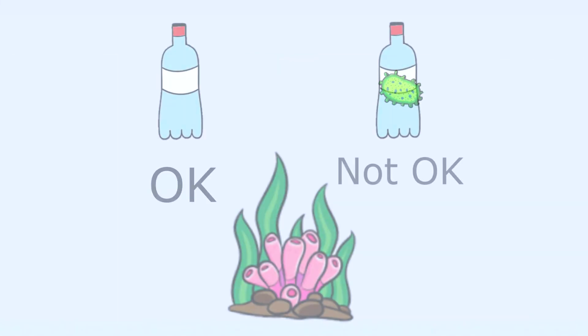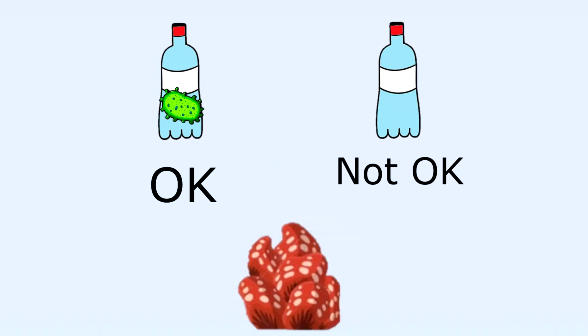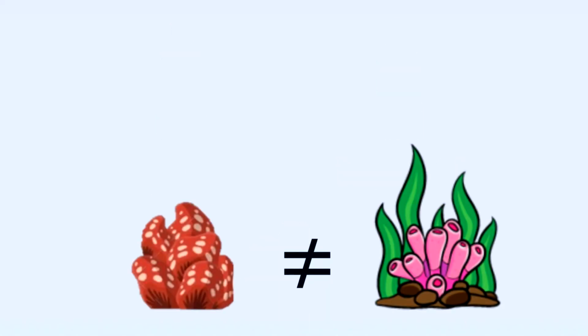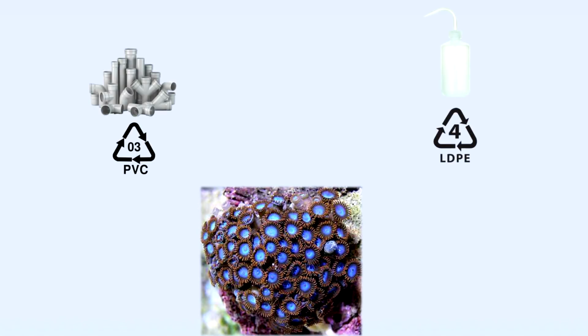A study says that corals would rather ingest a clean particle than one which has a microbial population on it. Another says the contrary. However, as the corals used during the experiments were not the same, it has been demonstrated that different species of corals deal with plastics in different ways. For example, Astroides calycularis can distinguish between food and plastic particles. Different types of plastic also have different impacts. For instance, Zoanthus sociatus is more susceptible to PVC-type plastics than LDPE ones.